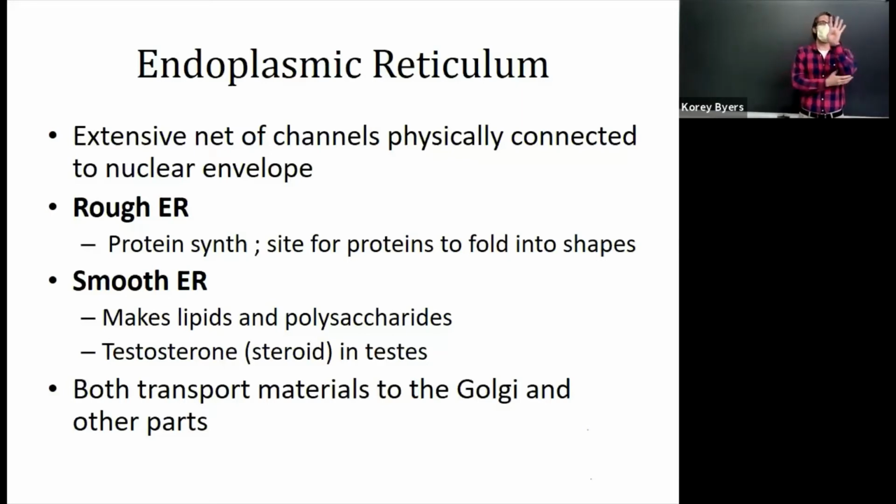But we said there are 4 shapes we can bend a protein into, right? Either just the strand, leave it alone, make it go do its job. Secondary, tertiary, quaternary. Somebody has to be doing that, bending and folding. They don't just do it on their own. And so the rough ER allows us to fold these through some complicated mechanisms that we don't really care about. The rough ER is just folding them into shapes.